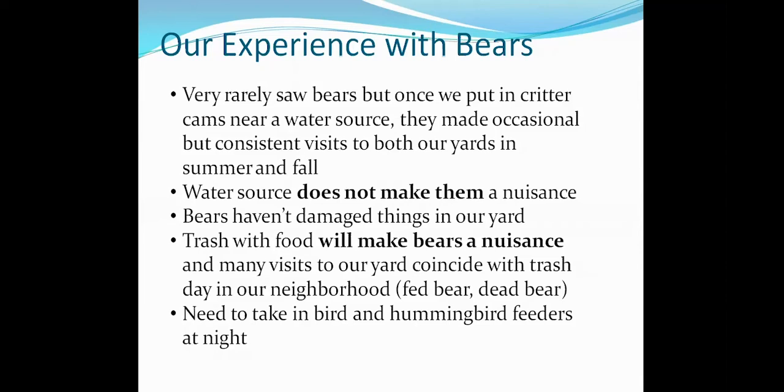And so they just kind of stop by. And if you'll see what they do to the ponds, they don't damage it at all. When you go and look at the pond the next day, you can't even tell a bear's been there, because they only damage stuff when they need to get to food. But if you do have a trash can that has food in it, or even bird seed or hummingbird feeders, then a bear can actually become a real problem. And the fed bear, dead bear, which I think they'll be talking about quite a bit in the festival.